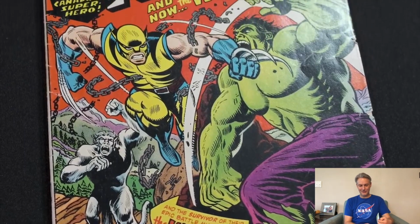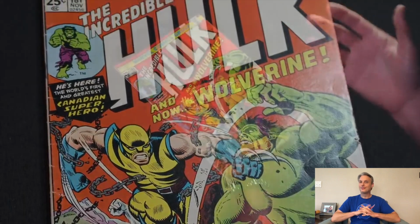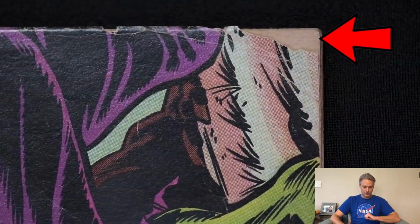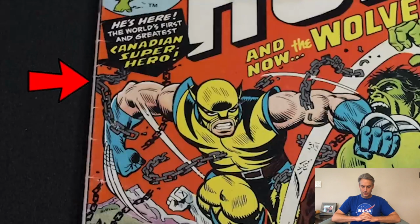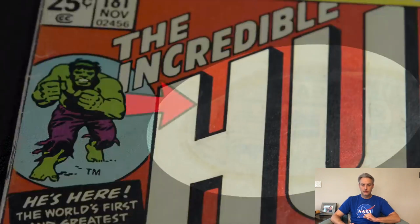So my first impression of this copy is that it's not a high-grade copy. It's more mid to low grade, and that's due to several defects I'm seeing on the front cover. It includes a piece out at the corner, some creasing on the cover that breaks color, spine stress lines that also break color, and a large light stain in the logo.